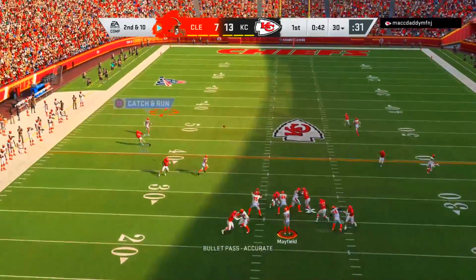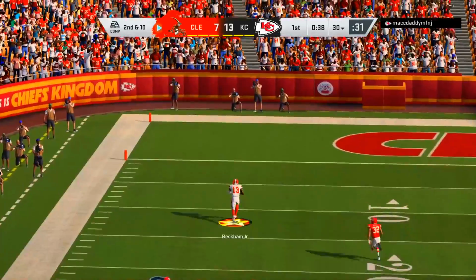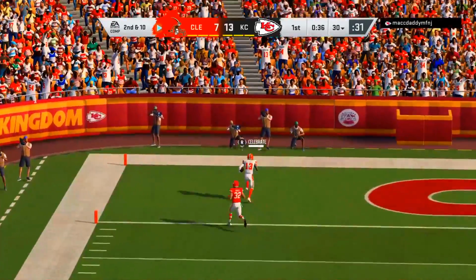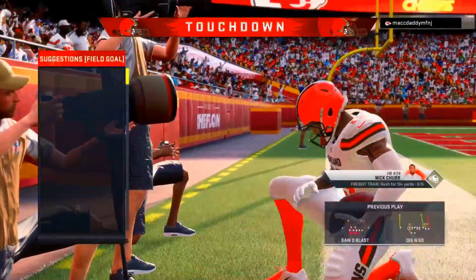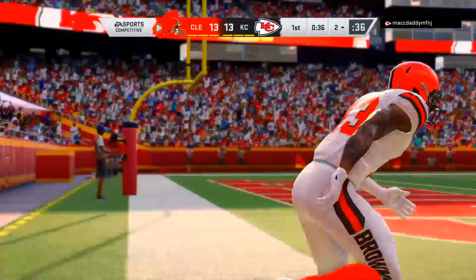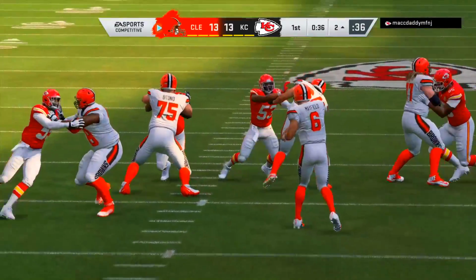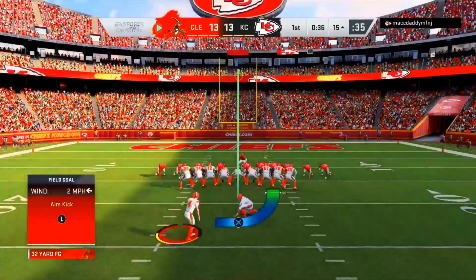Now Mayfield. It's caught. Beckham. 20, 10, 5, and all the way in. Touchdown, Cleveland. Odell Beckham with his 2nd touchdown in this opening quarter. And now they can recapture the lead if they can make the PAT.